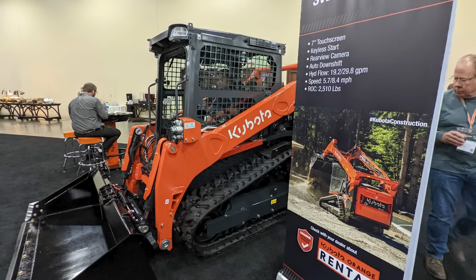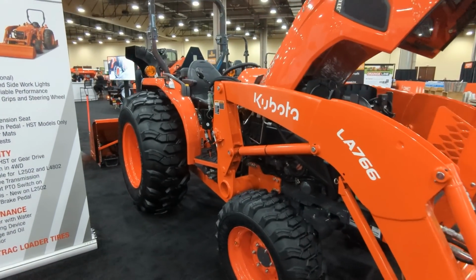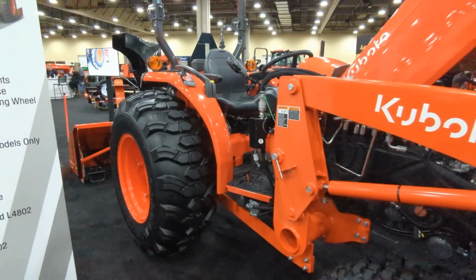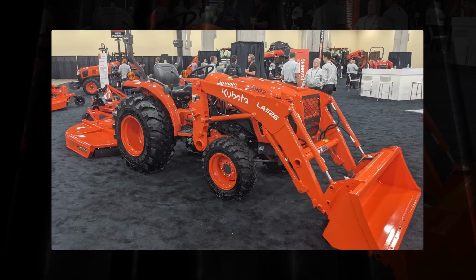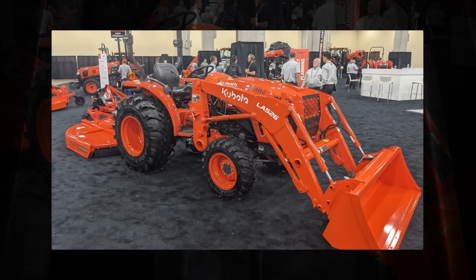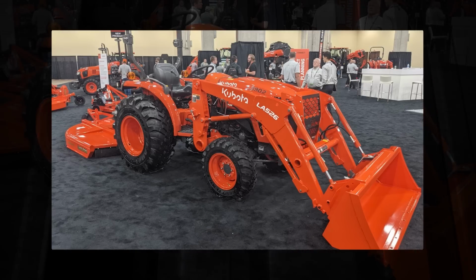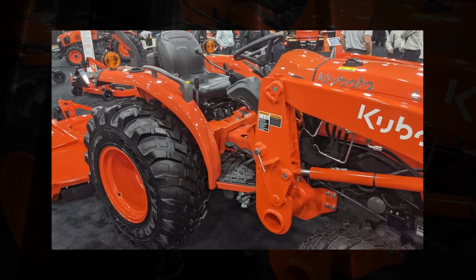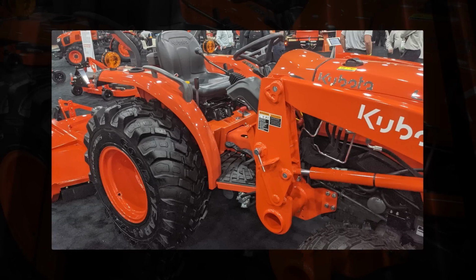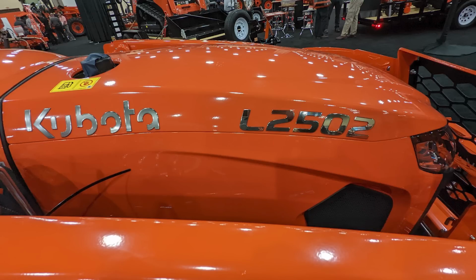So for something a little less earth-shattering in our world, last year we would have had upgrades to 2 models, L3301 and L3901 were upgraded to the L3302 and L3902. Now that left one model left in that product family. The L2501 kind of remained as the economy model. That machine this year is getting the same treatment. So the L2501 now becomes an L2502. It's picking up all the same upgrades that the other models did last year.